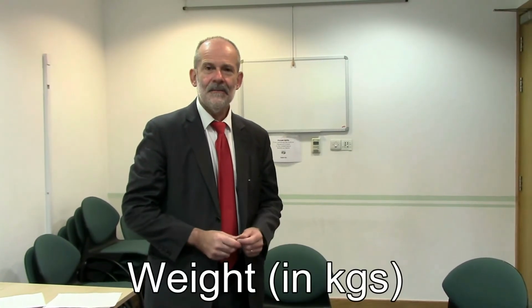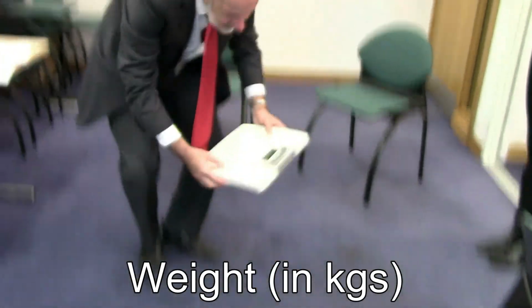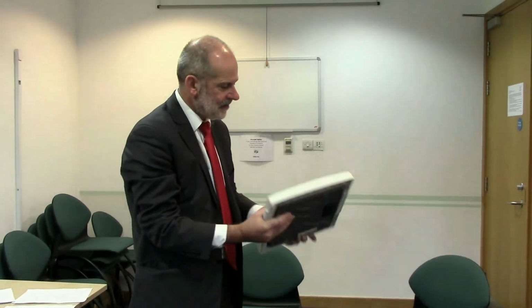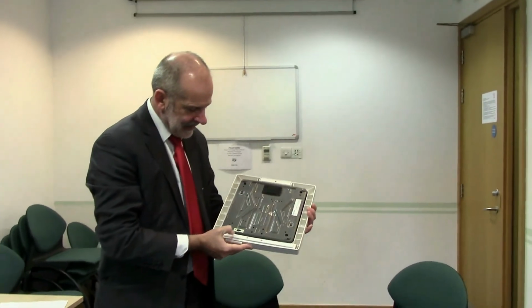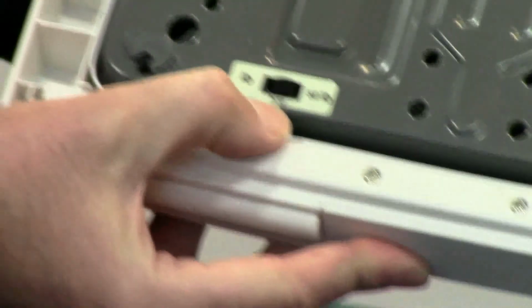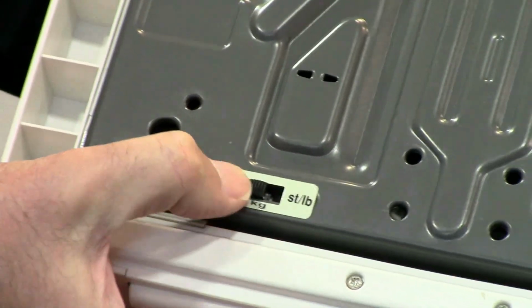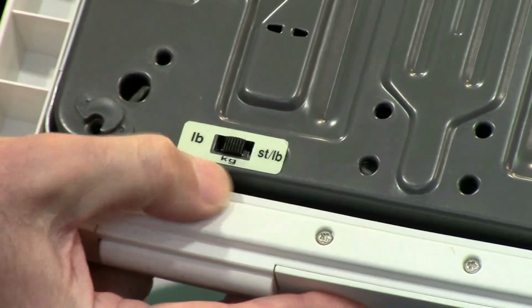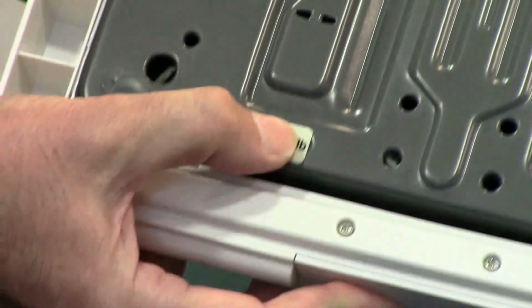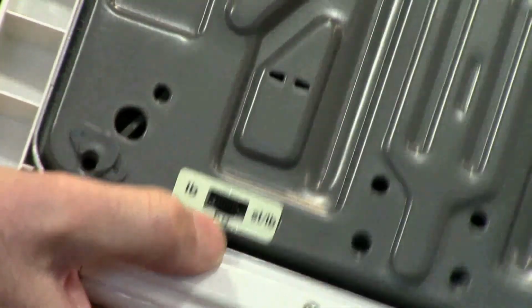So we're now going to measure the participant's weight, and to use this we'll be using these weighing scales here. Now the first thing that you need to check with the weighing scale is that the measurement is set here at the back to kilograms. You can see that there's a choice of pounds, of kilograms in the middle, or stones and pounds on the right. But we want to make absolutely sure that we are measuring here in kilograms.